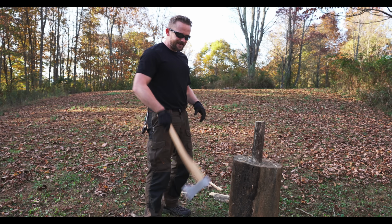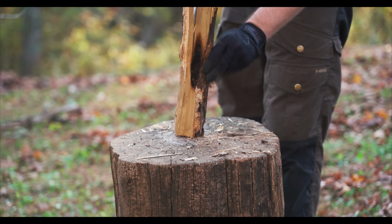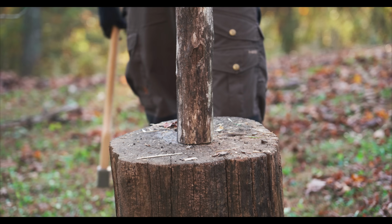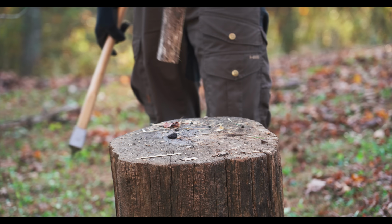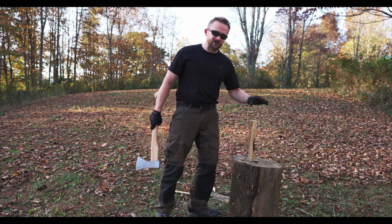So as you all can see, I'm now splitting some firewood. And I will be done here in just a minute. I tell you, the chainsaw made easy work of this. If it wasn't for the chainsaw, I would probably be sawing wood until late into the night. This stuff is hard. This is Locust here.